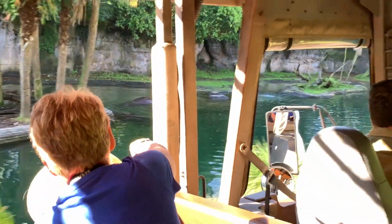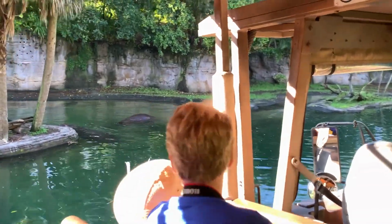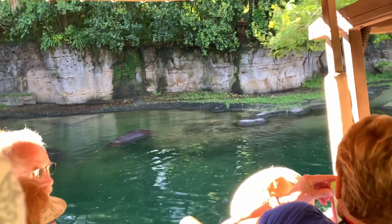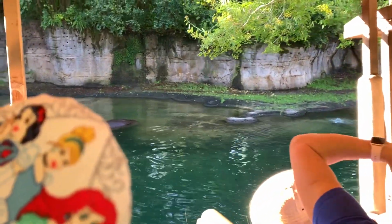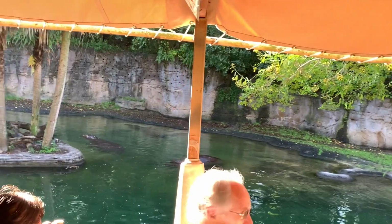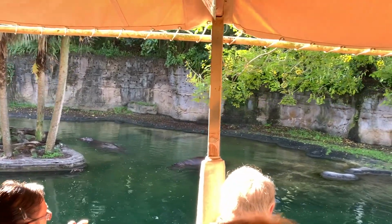Looks like another one up here on the left. All the white birds on the island here, these are some pink-backed pelicans. They got that name because the feathers on their back turn a light pink color during mating season. They can also have up to an 8-foot wingspan when they're fully grown. And a group of pelicans is called a pod. A pod of pelicans.